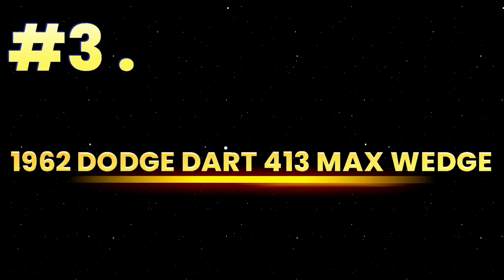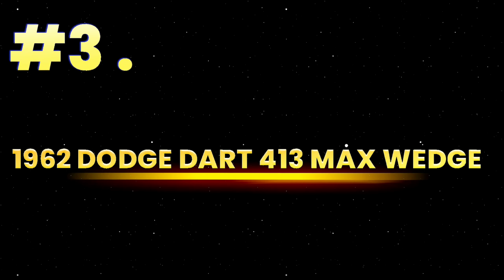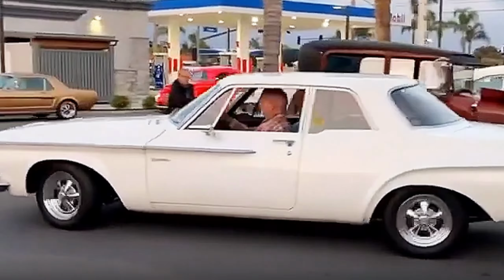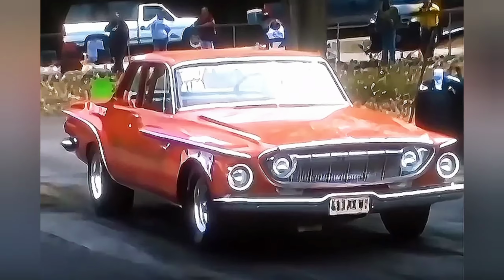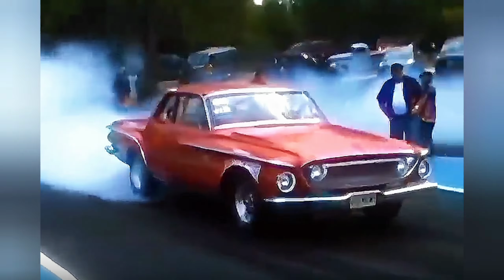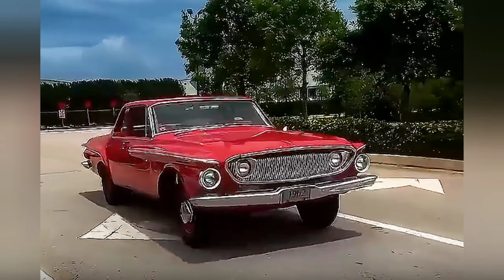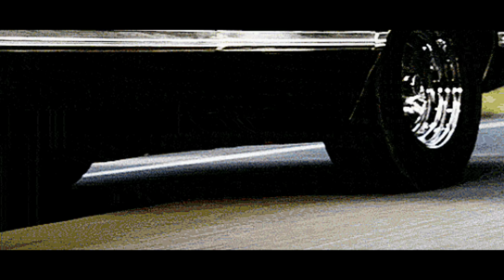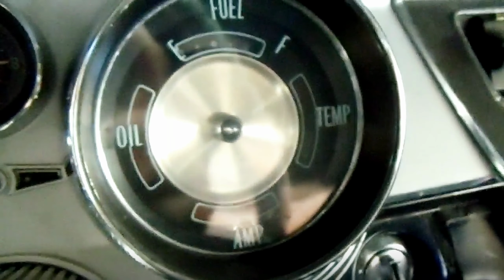Number 3: 1962 Dodge Dart 413 Max Wedge. You've never feared a Dart until now. In 1962, Dodge created the Max Wedge package, a high-compression 413 V8 with up to 420 horsepower. Yes, 420 horsepower in a family sedan. This was a full-blown drag car straight from the dealership, hiding in a Dart's body. The Max Wedge could dust Corvettes, but looked like a mailman's ride. It wasn't a car, it was a trap.